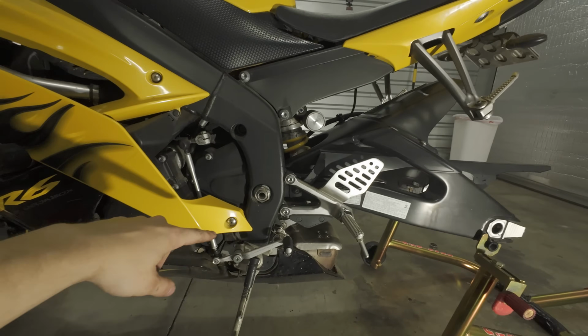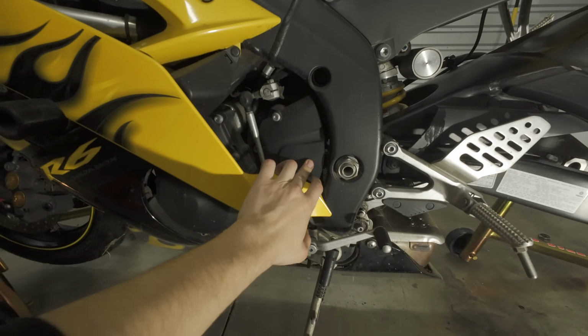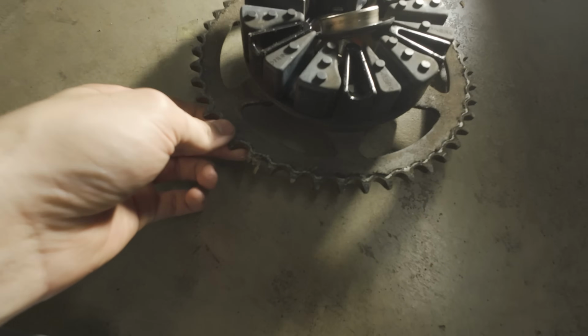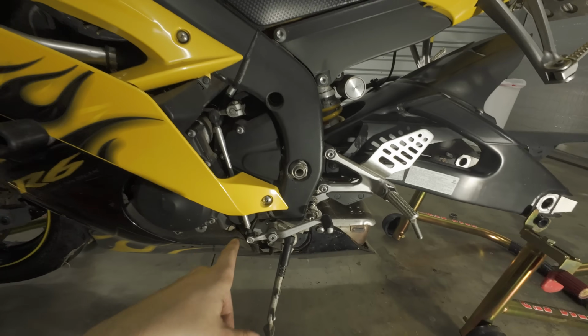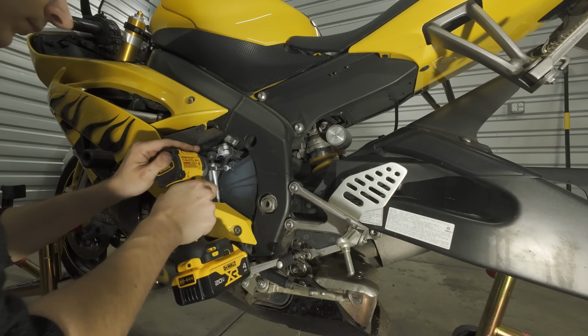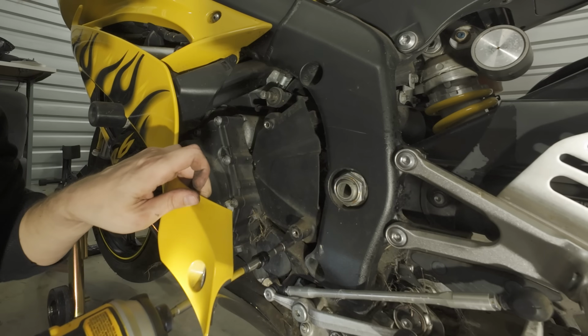Before we actually put on the new chain, I want to go ahead and pop off the front sprocket cover and clean that front sprocket area. And then we're also going to go ahead and clean the rear sprocket, and then we'll put the new chain on. As you guys can tell, I finally upgraded to some power tools, and it has been absolutely life-changing.